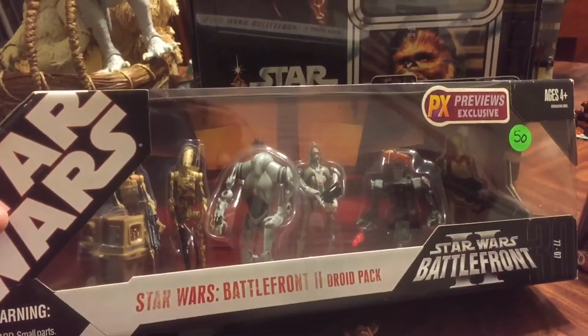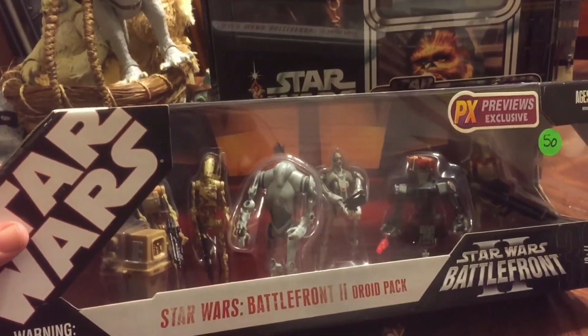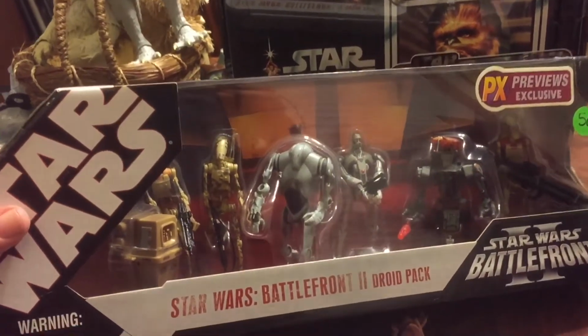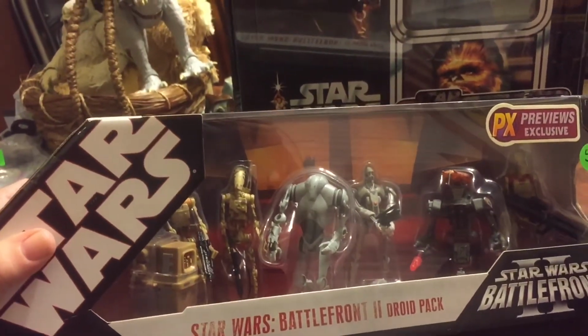I found one of these preview Battlefront 2 sets. This is the droid set. I really want the clone set. I don't have that one yet. But I didn't have this droid set. And there's a couple weapons that are kind of exclusive, if I remember correctly. There's paint jobs that are exclusive. So I figured this would work. I'd pick this up and add the figures into different areas.